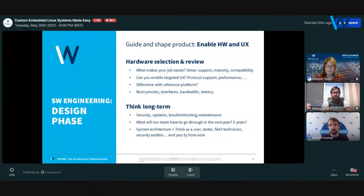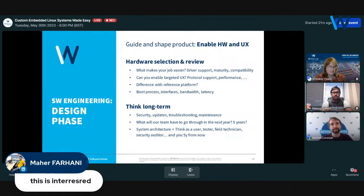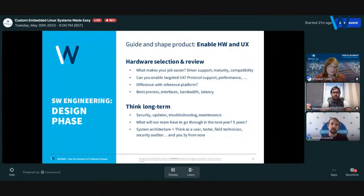make your job easier. So we're talking driver support, we're talking maturity of the components and the drivers themselves, compatibility. Looking at whether you can enable the targeted user experience with these components and with this system. So the protocols that you need and the right versions, performance, etc. The difference in comparison with the reference platform will be key to make sure that you have as little to do as possible. And in that case, that's a good thing. Usually that's a good thing, right? And looking at the boot process, how that's going to impact it, the different interfaces available, the bandwidth of those, and the latency.